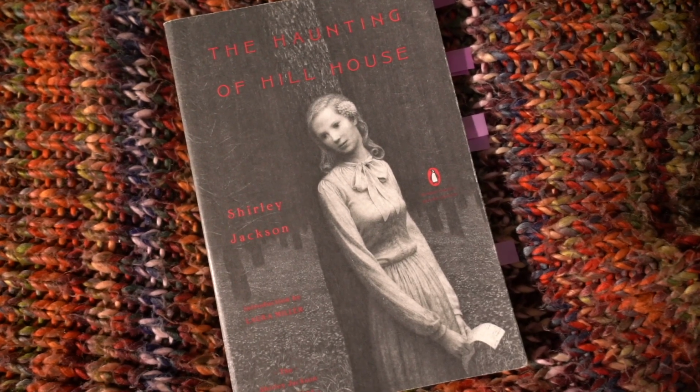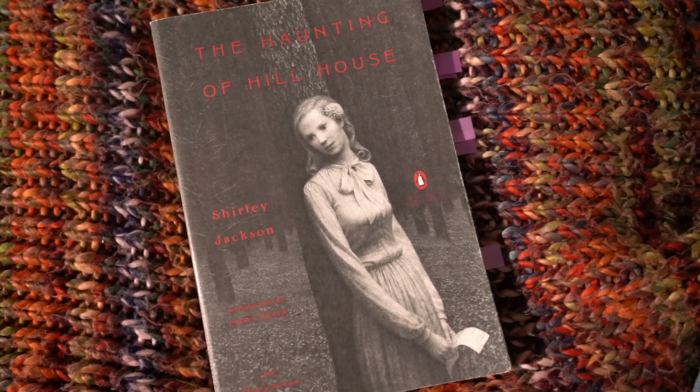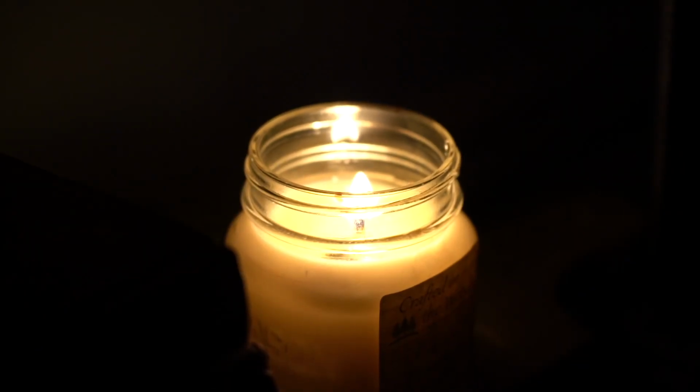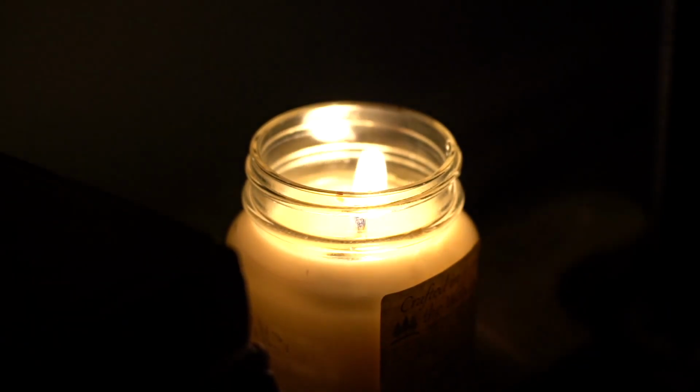Before going to bed, I just read a little bit of The Haunting of Hill House, which I am absolutely adoring. And that brings us to the end of this autumnal weekend.